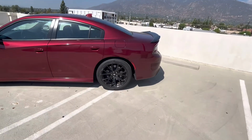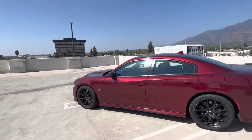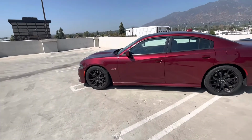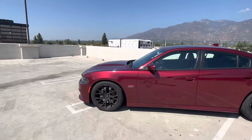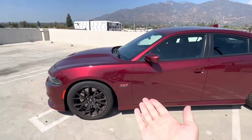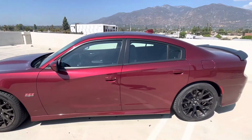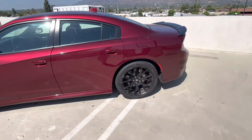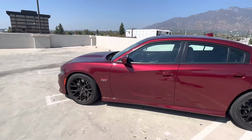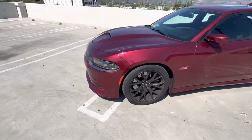Because you don't have to pay that stupid dealer markup that everyone's doing nowadays, especially if you guys are looking to get one that's 22 or the new ones in 2023. I super recommend you get a used one for that purpose in general. Dealer markups, you don't have to pay 10, 15, even 20,000 plus over sticker just to buy the car. I think that's ridiculous. So yeah, guys, those two off the bat are just super important to know when you're trying to buy one of these cars.